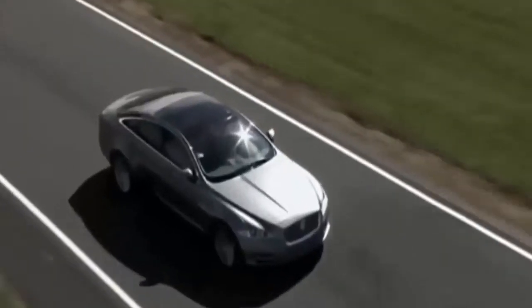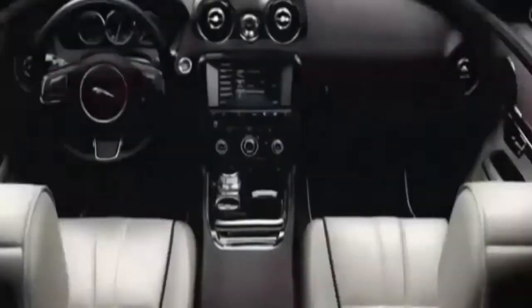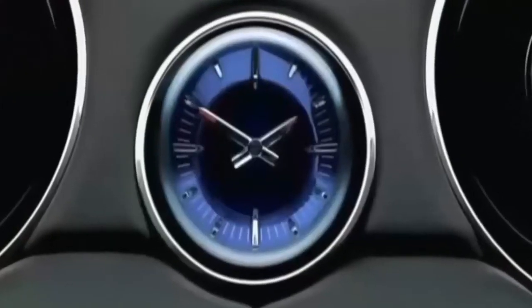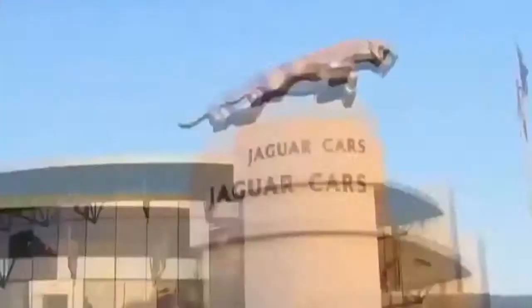It's the most aerodynamic Jaguar we've ever produced in the history of Jaguar. An aerospace-inspired aluminium body, bonded with over 3,000 rivets, 150 meters of adhesive, and award-winning credentials. It's a beautiful car. So I can say it's just a beautiful car. The next 75 years starts now, inside the Jaguar Megafactory.